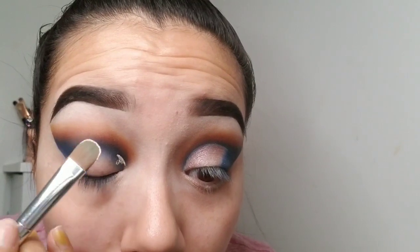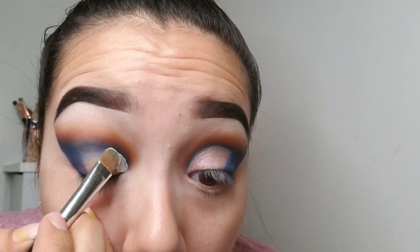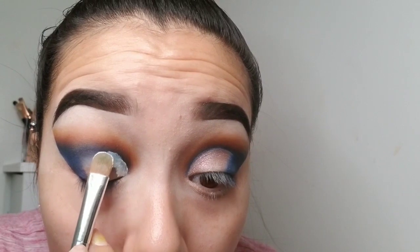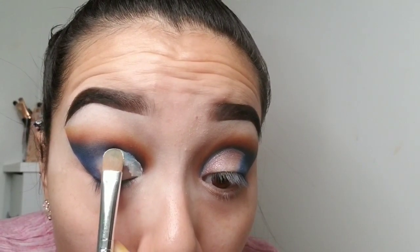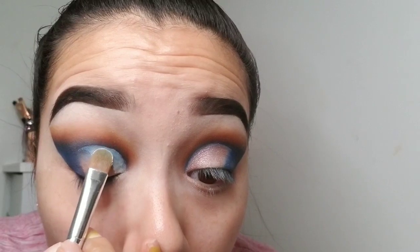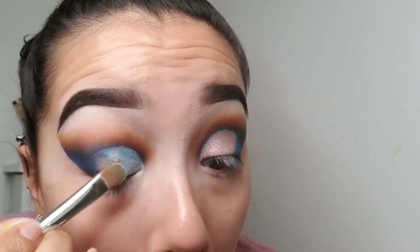Concealer from e.l.f., and I am using a super round flat brush that I got a few years ago from Shop Miss A. I super love this brush. I'm going to say it's a half cut crease, so take your time on this crease, because this concealer is super good. It literally works. I don't know how to explain it. It's my first time using it, but I really like it. There's a lot of pigmentation to this concealer, so take your time.